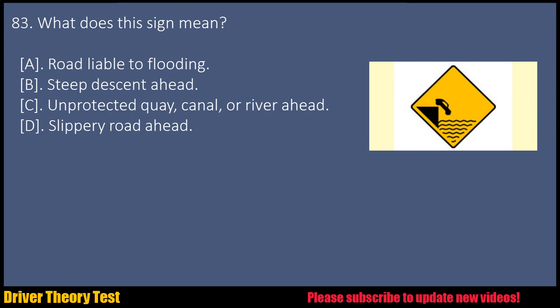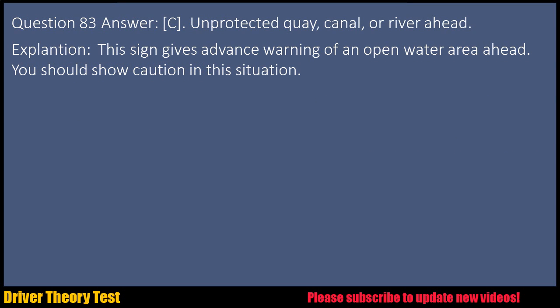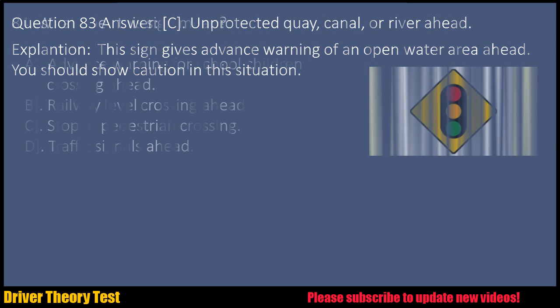Question 83. What does this sign mean? A. Road liable to flooding. B. Steep descent ahead. C. Unprotected quay, canal, or river ahead. D. Slippery road ahead. Question 83. Answer, C. Unprotected quay, canal, or river ahead. Explanation. This sign gives advance warning of an open water area ahead. You should show caution in this situation.